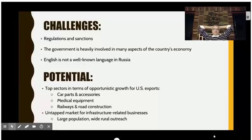They do have top sectors in terms of opportunistic growth for U.S. exports, including car parts and accessories, medical equipment, railways, and road construction. And there is an untapped market for infrastructure-related businesses due to the large population and wide rural outreach.